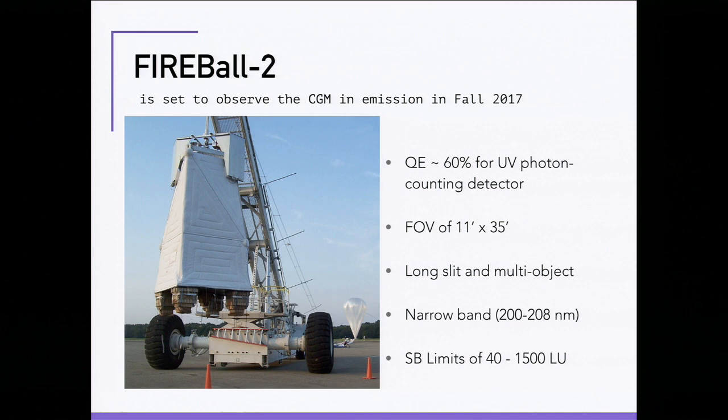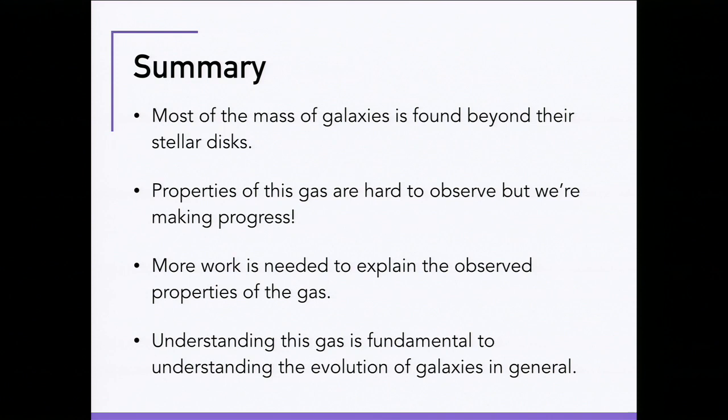Okay, just to summarize, most of the mass of galaxies is found beyond their stellar disks, I hope you've been convinced of, and the outskirts of these galaxies are really important and really interesting. The properties of this gas are hard to observe, but we're making progress. We have actual observations that are connected to galaxies now that we understand. More work is needed to explain the observed properties of this gas.